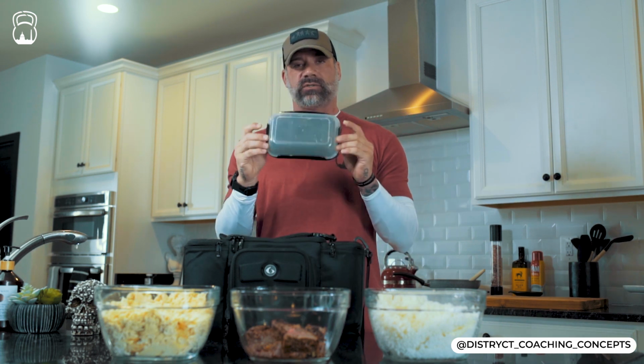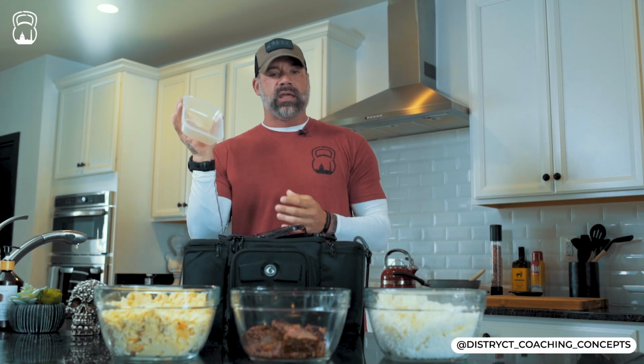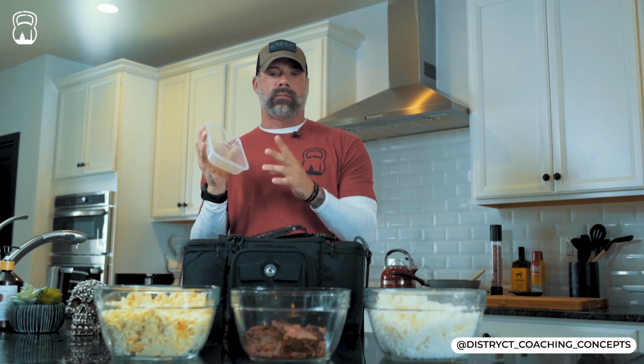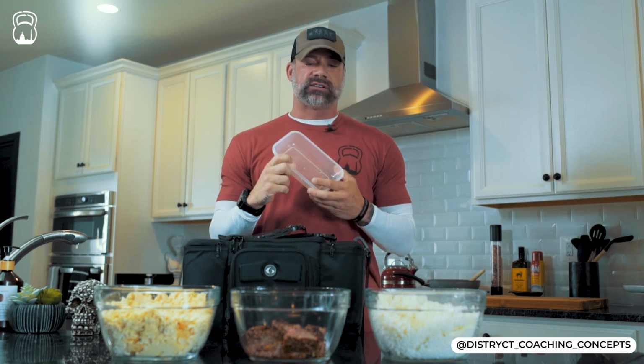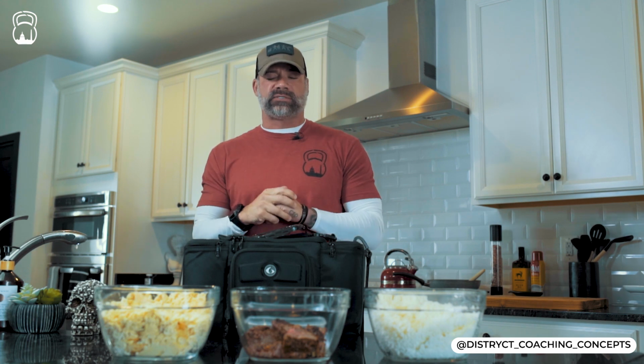Every one of these bags comes with these Tupperware containers that you see here. I use these all of the time. I literally, whether I'm traveling or whether I'm home, I pack my meals in these containers and I eat them straight out of here.